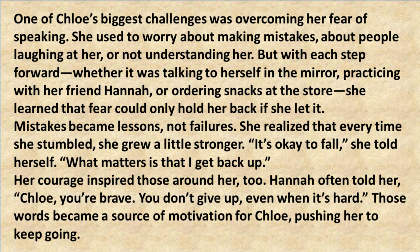"It's okay to fall," she told herself. "What matters is that I get back up." Her courage inspired those around her, too. Hannah often told her, "Chloe, you're brave. You don't give up, even when it's hard." Those words became a source of motivation for Chloe, pushing her to keep going.